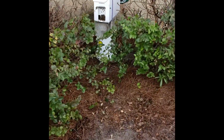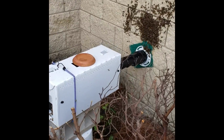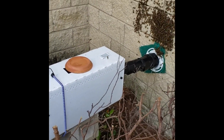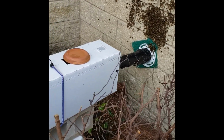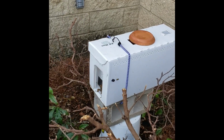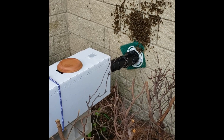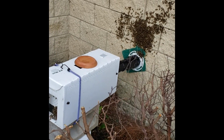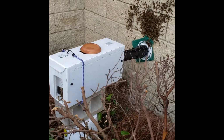Okay, I think we're just about done with the trap out. I wrapped the funnel with a black trash bag and duct taped it on there. That way when the bees come out of the wall, it'll be dark still and they go all the way to the end and into the box. So give it a few days, several days maybe even, before the queen will come out. But when she does, all the bees will come out of the wall. They'll all go into that box. And when that happens, the trap out will be done.